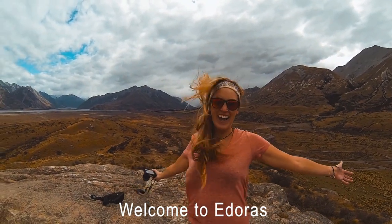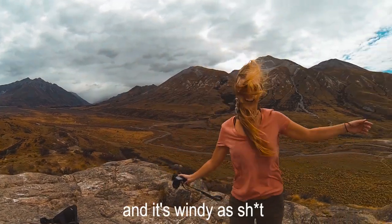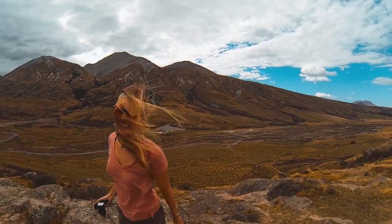Welcome to Edoras, Kingdom of Rohan, and it's windy as shit.